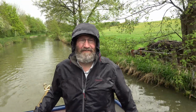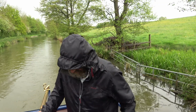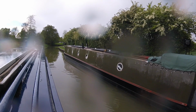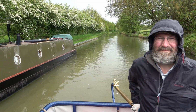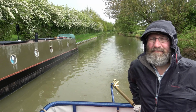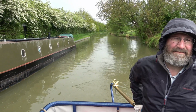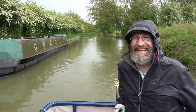Everything is totally sodden. My trousers from top to bottom. The deck is awash. So apart from this boat that I'm passing, there are no other boats here to go up, that is.